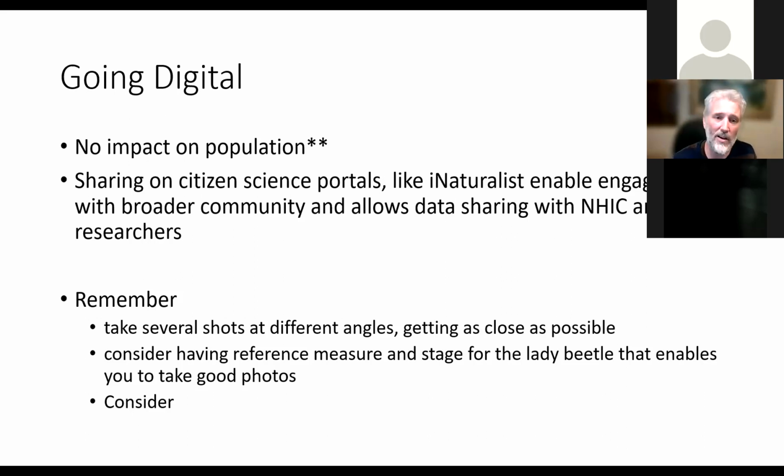It also gives preliminary identification services. So when you upload an image, it'll give you suggestions on what you might think that insect is. Not always perfect, often way off base, but at least it gives you a starting point, and then other people can come in and curate it.